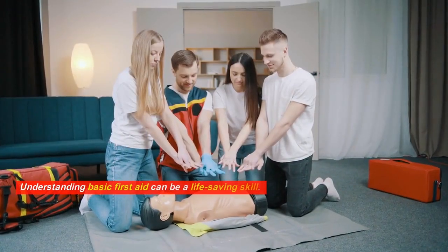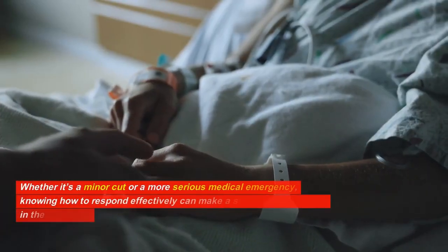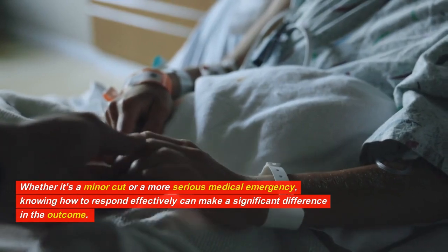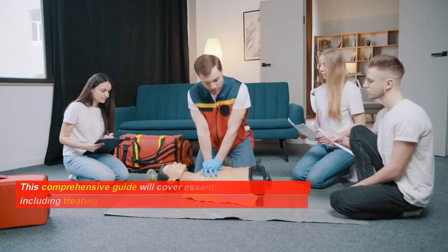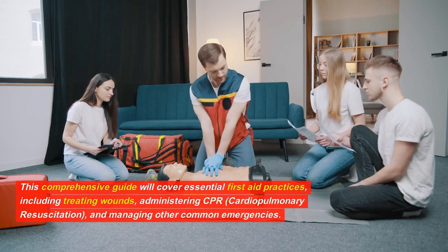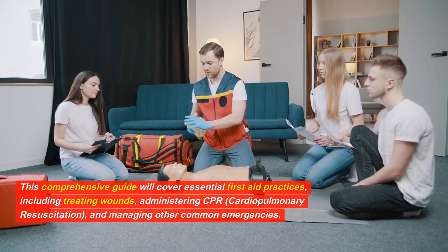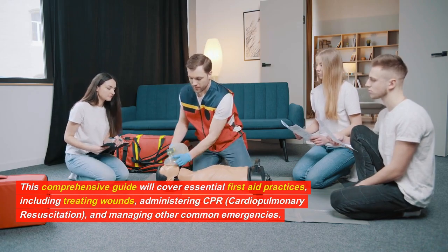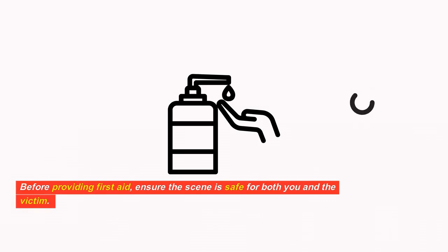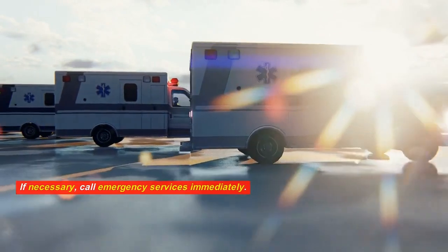Understanding basic first aid can be a life-saving skill. Whether it's a minor cut or a more serious medical emergency, knowing how to respond effectively can make a significant difference in the outcome. This comprehensive guide will cover essential first aid practices, including treating wounds, administering CPR, cardiopulmonary resuscitation, and managing other common emergencies. Before providing first aid, ensure the scene is safe for both you and the victim. If necessary, call emergency services immediately.